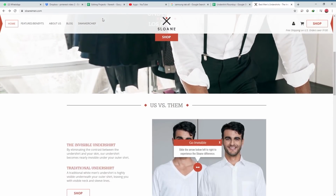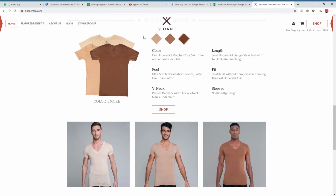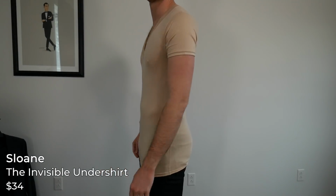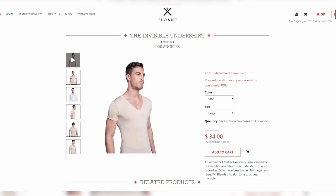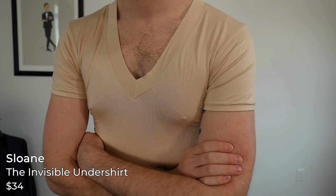So let's dive into a few of the brands that I've been experimenting with and talk about some of their features. We'll start off with the Sloane right here. One of their highlighting features is that they have multiple shades. They're also made in the USA. They come in at $34. This is the invisible undershirt. It is 95% zero micromodal and 5% spandex. They have a 100% satisfaction guarantee.